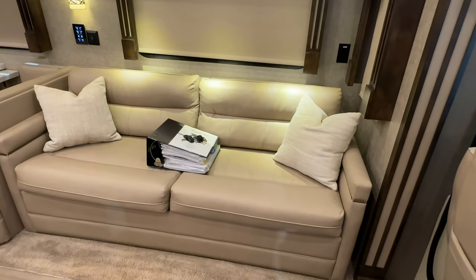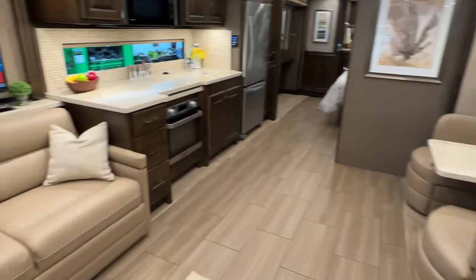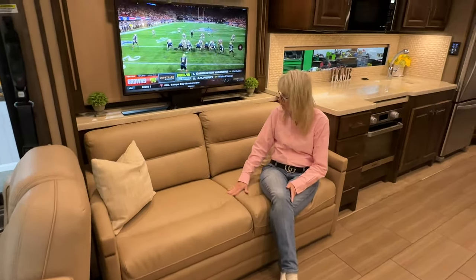So that's about queen size, right? At least. Yeah, I think it's a queen. So you can sleep two here. This one folds down. This one folds down. You can put one adult, maybe two kids.